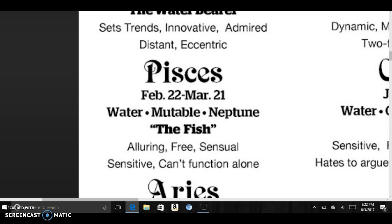So next up is Pisces. Their power is water, their planet is Neptune, they're the fish, they're alluring, free, sensual, sensitive, and they can't function alone.